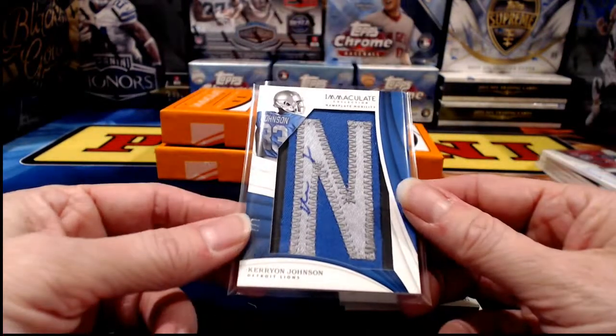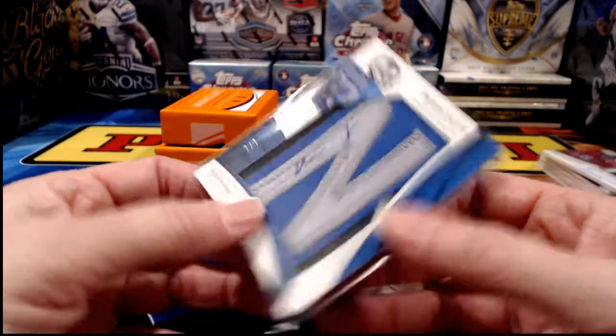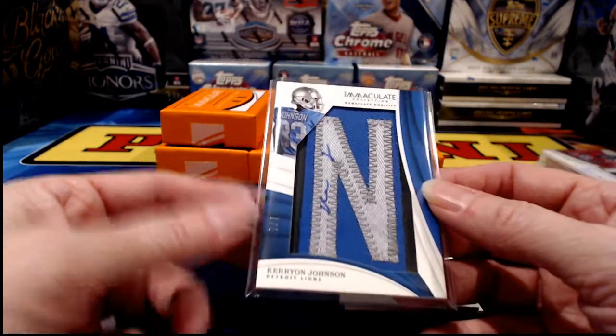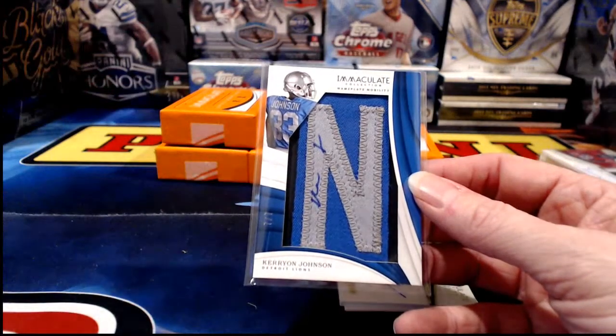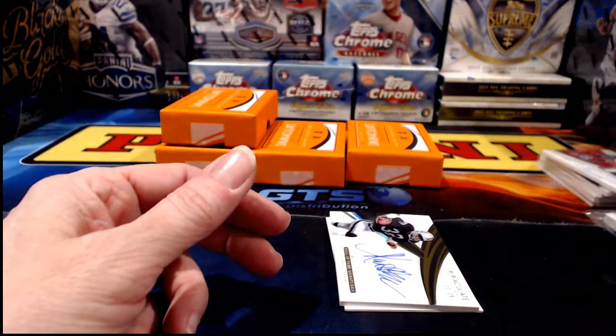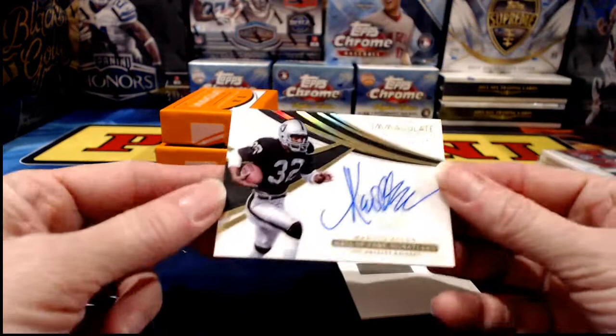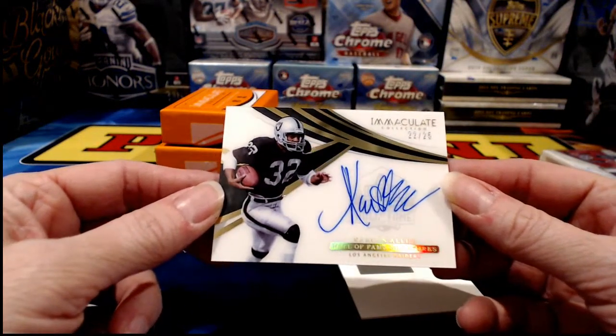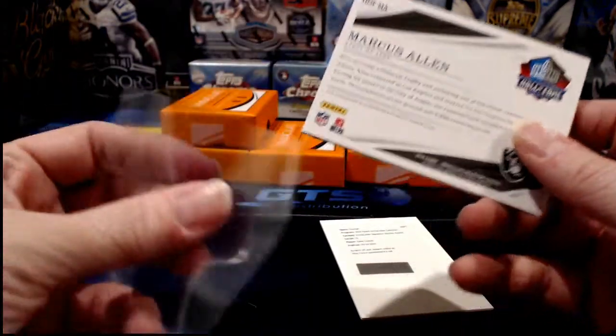Kerryon Johnson and the Lions. That's nice. It is numbered to 7. And of course, it's the nameplate and obviously hard signed there on the N from Kerryon Johnson. So the Lions with a nice one. This is why we love Immaculate, isn't it? Marcus Allen to 25 coming out for the Raiders. Oakland Raiders, baby.